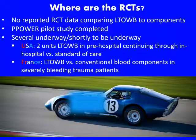At the moment, there are no reported randomized controlled data for platelet replete whole blood for trauma patients. We don't have any of these RCTs yet. A small pilot study has been completed at Pittsburgh, and we're eagerly awaiting the results of the POWER study. There are two randomized trials that are either underway or shortly to be underway, one in the USA, one in France. The American trial will start with whole blood in the pre-hospital setting, continue through the hospital course. And it's similar in France. Whole blood versus conventional components, and the primary outcome of the French study will be the thromboelastogram parameters.